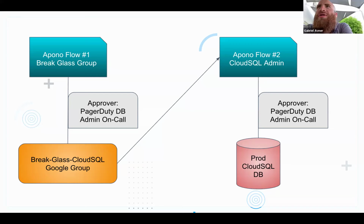Right. So Sheldon, can you talk to me about the whole issue of auditing and compliance, especially when you're dealing with very sensitive things like databases, which are holding customer PII, PHI, and all the rest? How does Apono's thinking about providing that audit trail figure into this?